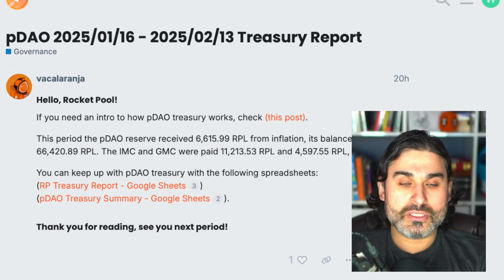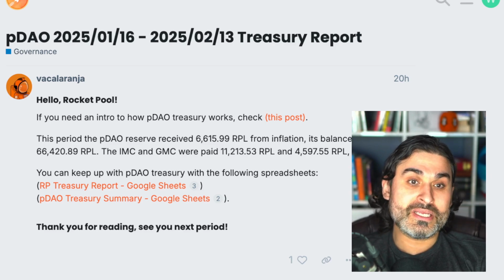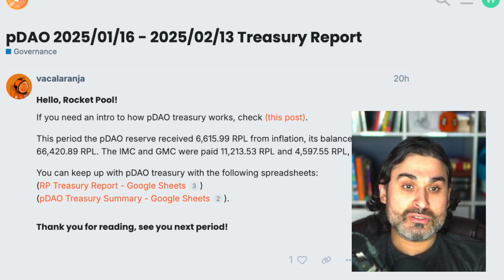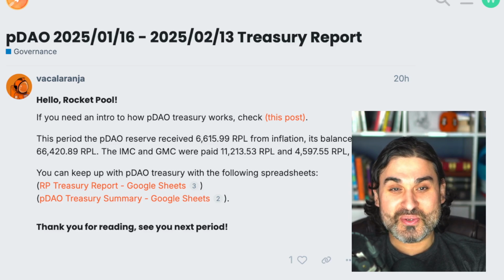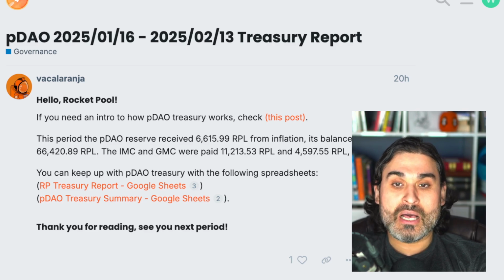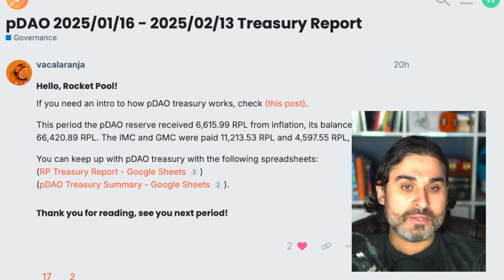Okay, next we've got some official DAO business here, and this is the PDAO and IMC Treasury reports. So for the PDAO, the period of inflation in the last period was the PDAO receiving 6,615 RPL. The balance for the PDAO is now 66,420. Also, that's so close. And then the IMC and GMC were paid 11,213 RPL and 4,597 RPL respectively, and you can track those numbers using the spreadsheets that Vaca maintains. That's a really nice little update there from Vaca, letting us know that all the numbers are looking good.